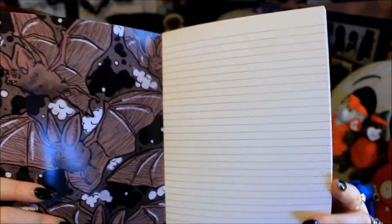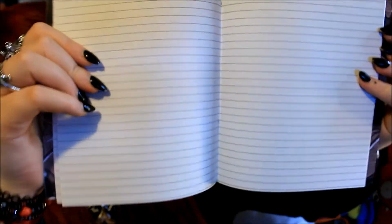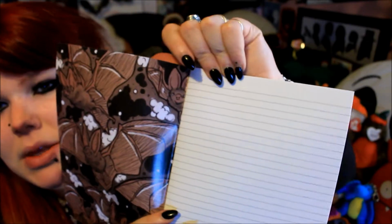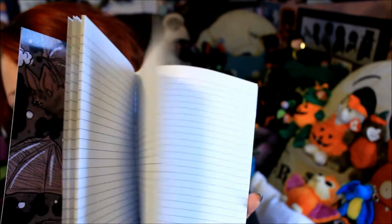As you can see, the pages are all just lined. There are no margins or anything, but you do have a larger gap at the top and a little bit of a large gap at the bottom, which is definitely my favourite style of writing paper. I do like to put the date and things at the top when I am making notes, so that's really handy. It's also the perfect size for taking to uni as well. So this is going to be well used.